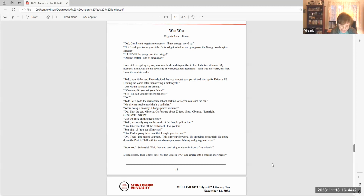"Todd, we usually stay on the inside of the double yellow line. Jin, take your feet off the dashboard." "I've got this. Son of a... how about you cut off my son." "Jin, Dad is going to be mad that I taught you how to curse. Okay, Todd, you passed your test. This is my car for work. No speeding. Be careful. No going down the Port Jeff Hill with the windows open, music blaring, and going woo-woo." "Woo-woo, seriously?" "Well, then you can't sing or dance in front of my friends."